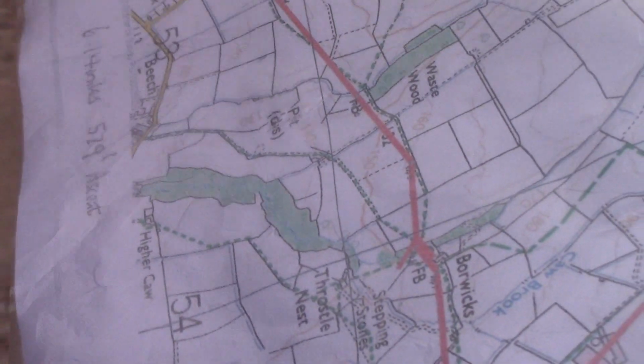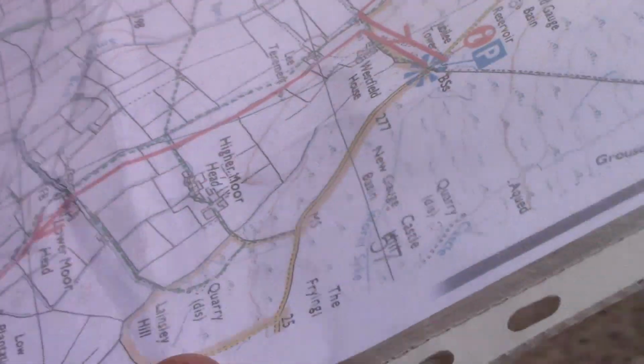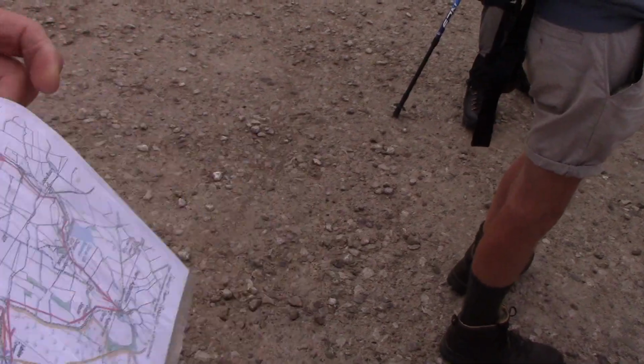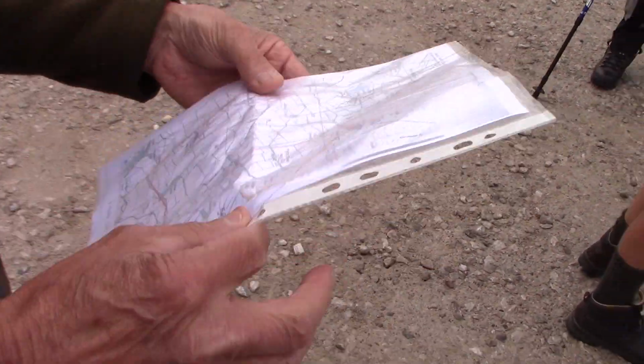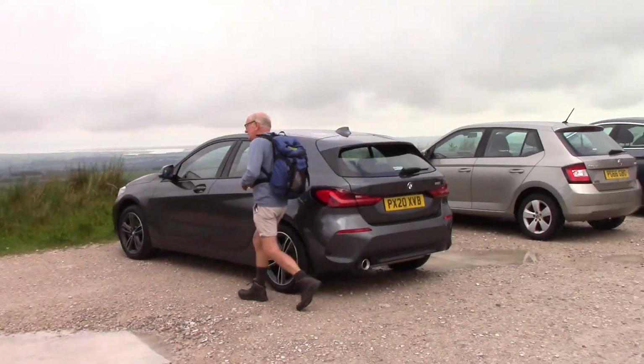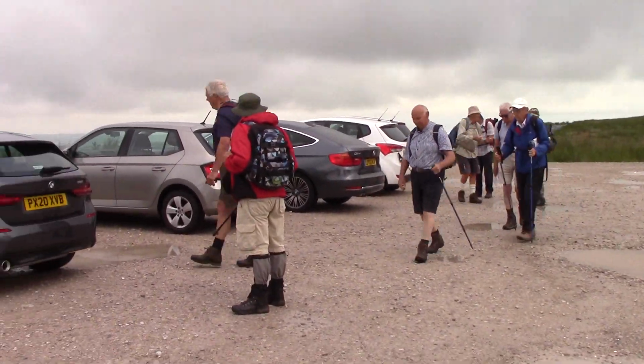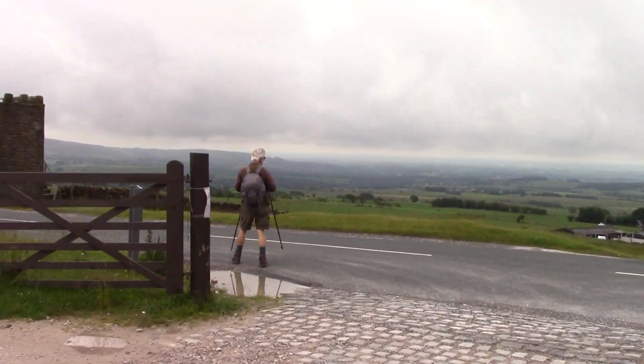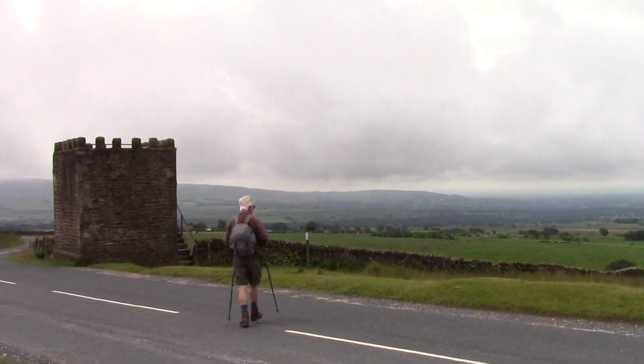Oh, but is that right? But I think we are more or less at the top of that ascent now. I think so, yeah. Right, thank you very much. Right, so Eddie's told us where we're going, so we'll make a move. There's 11 of us on the walk today.